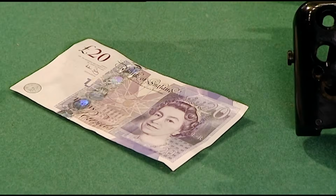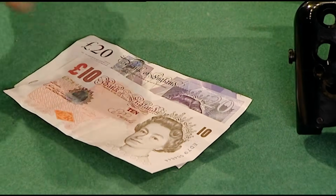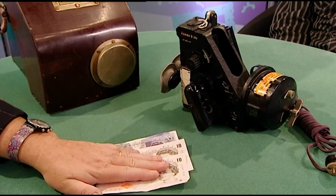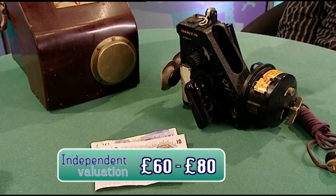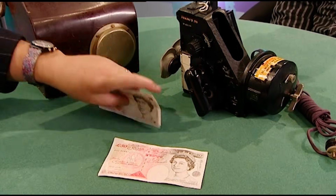How does 20, 30 quid sound? No, not yet. Close or not close? I can put it on the shelf for another 10 years for that. Okay, 40 quid? No. I don't know what to do, really. I don't know what I would do with it. What do I want to pay for a bit of old junk? I'll go 50 quid for a final offer.